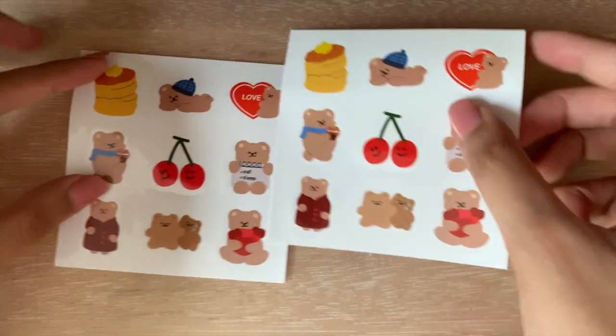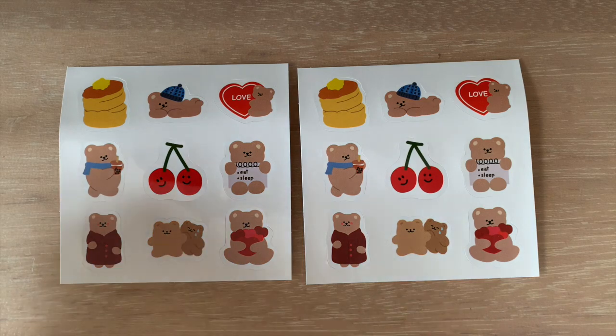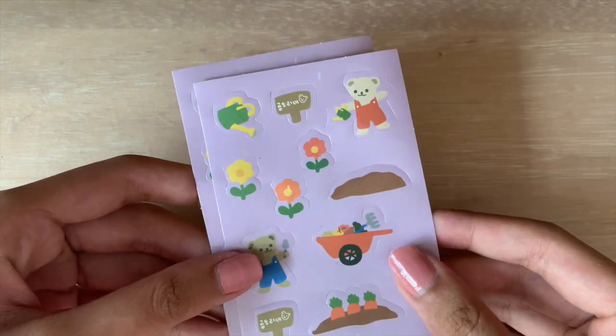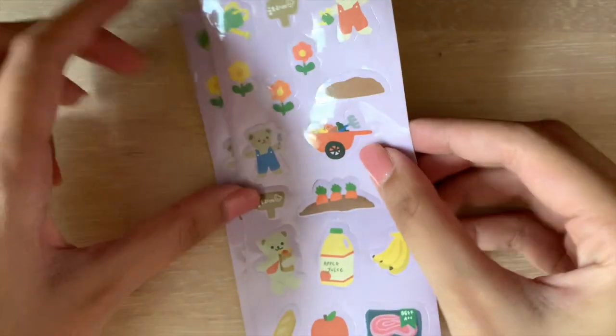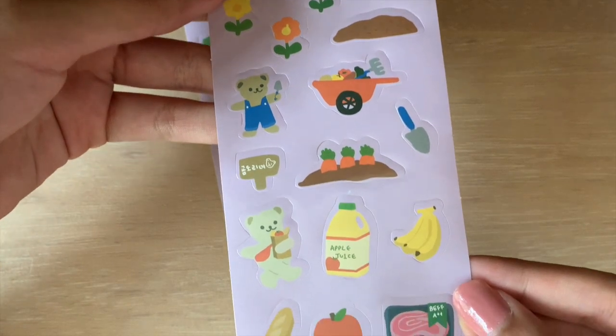This sheet seems to be an assortment of different bear stickers, and I really, really like the stack of thick pancakes on the top left. These bears are so cute, the little gardeners. We have little flowers, bears in overalls, a wagon, watering cans, and even some of their produce.